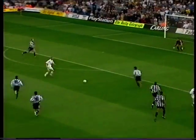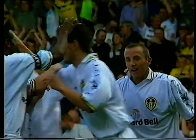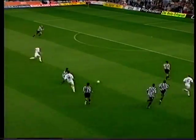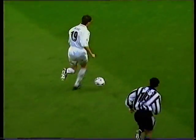Lee's looking dangerous again. Here's Lee Bowyer breaking from midfield. Oh, that was wonderful! What a super goal by this vibrant Leeds side. 7 of the 11 are aged 22 and under. 2 of them are teenagers, and it's the 22-year-old Lee Bowyer who gets the first goal. It's his 5th of the season, and it's a real peach. And what a good ball played into his path by the Norwegian Backer.